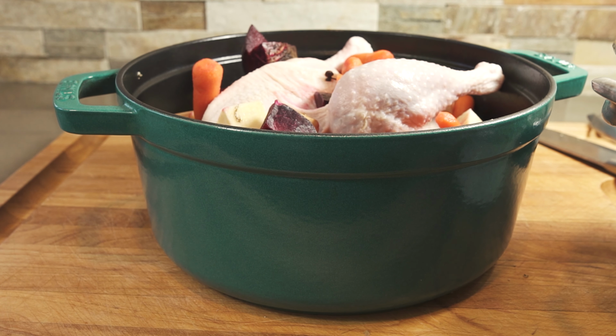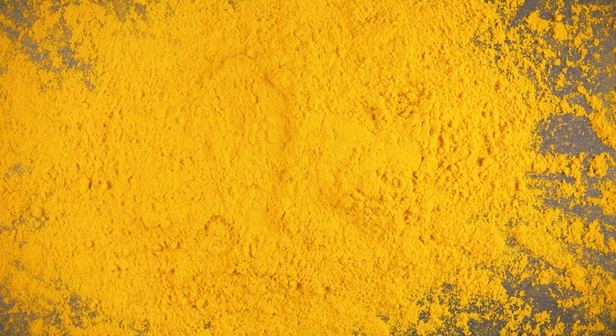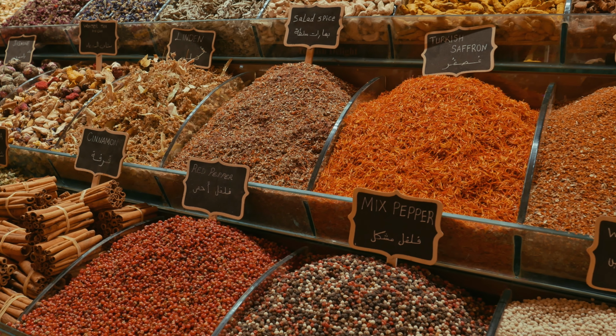Let's talk about the ingredients. I'm going to add in some Chinese herbs to this soup. And now all chicken soups in Chinese medicine are going to include Chinese herbs because that's how you're going to get the strong medicinal properties.